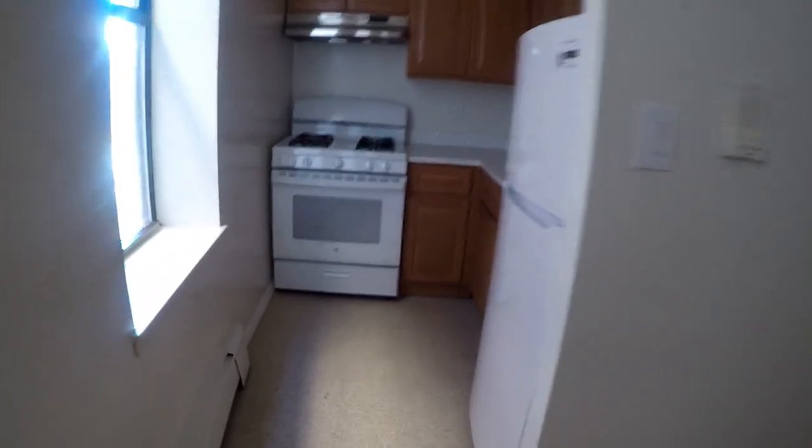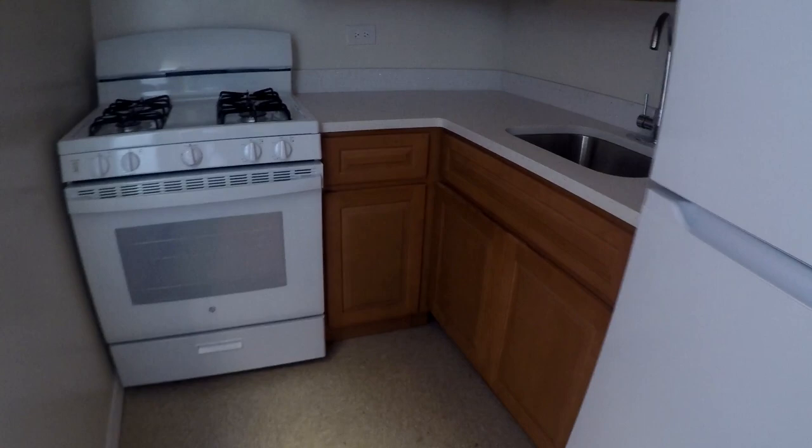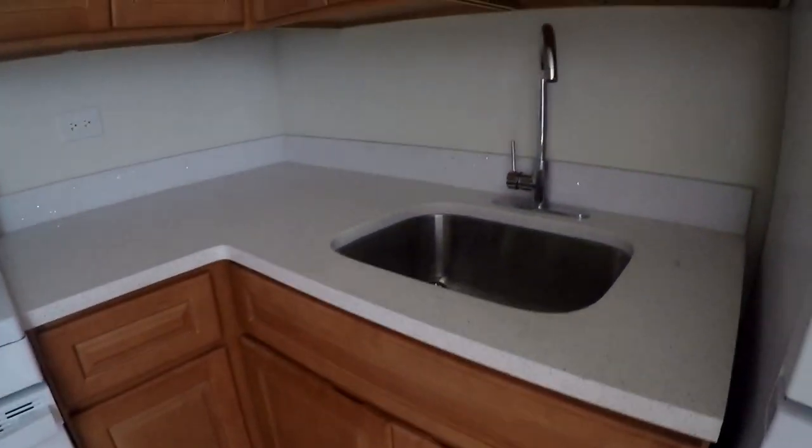This genuine one-bedroom apartment features a queen-sized bedroom with three windows and a spacious closet, a generously sized living room boasting three additional closets, a compact yet modern kitchen, and an extra closet in the walk-in foyer. Rent includes heat and hot water.